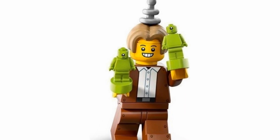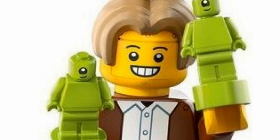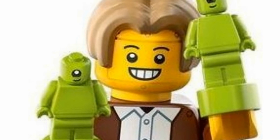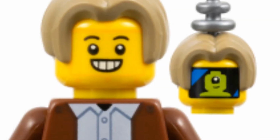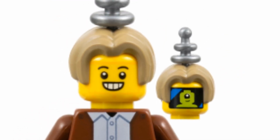His head is dual-sided. Oh, there's a seam around his face. I wonder what that is. Alien inside his head. It's a nice idea, but that's creepy. I do like it a lot though.